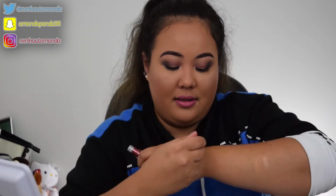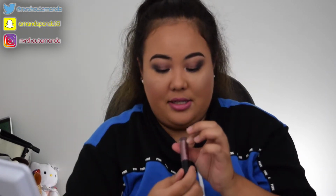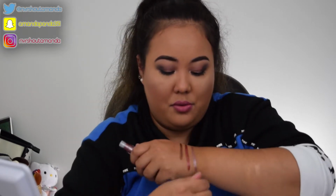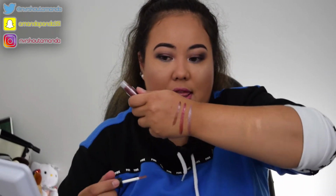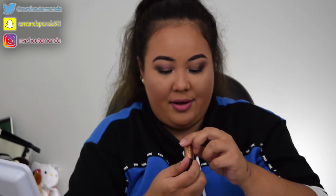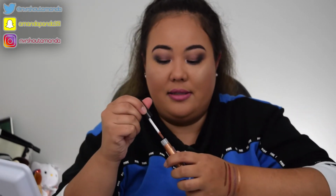Oh, I love it. So these just remind me of glosses, but they might be a little bit more metallic or shimmery. This one has a lot of glitter, and it's the shade Hypnotized. I can see why. Ooh, yeah. I feel like I can just put that on top of any lip color. We have Mind Reader. Ooh, it's just like bam, gold. I love it. These are fun.